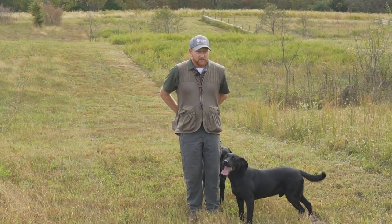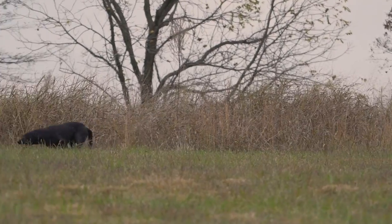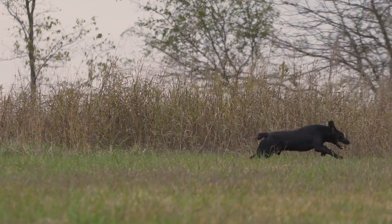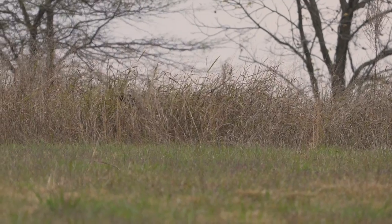A lot of times dogs don't believe, if they found something in one piece of cover, that there's something else in there to find. So just to make sure that my dog understands, if I send him, he should go, I'm gonna send the same dog for this second tennis ball and have him work the same piece of cover. Sit down.